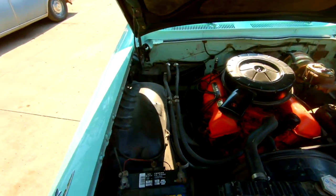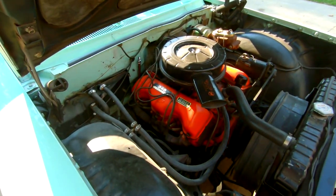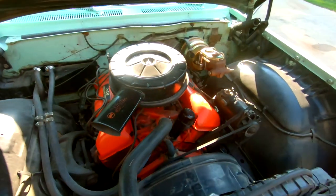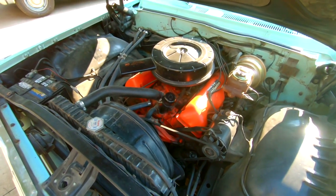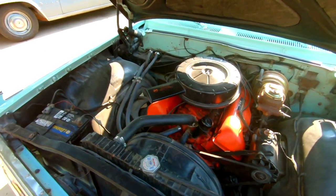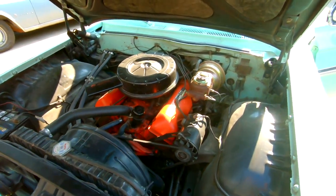Now I do have the original Turbo Glide transmission that came with the car originally. However, he swapped it over to a three-speed Turbo 350 just for drivability. This is the low horsepower version. There was a 250 horse, a 280 horse, and then I believe in 1961 it would have been a 335 horse tri-power. They also made a 409 in 1961, but very few of those examples actually exist.